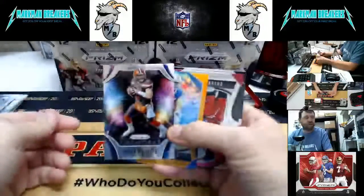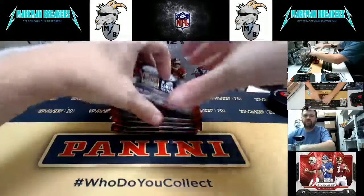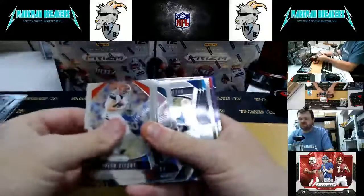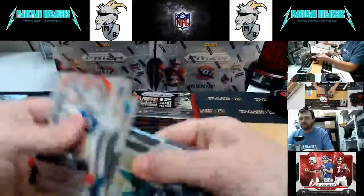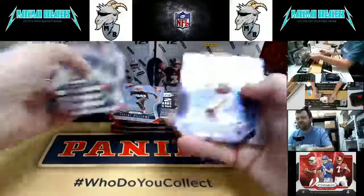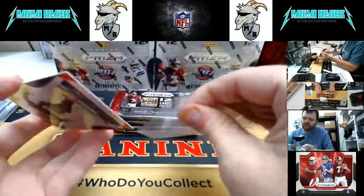Mayfield. You will get that one, though, because it is an insert. McCoy. Silver, Greedy Williams for the Browns. Rookie, very nice. Ooh, and a Dwayne Haskins to 49. Very nice hit for the Redskins. Greedy Williams, I'll do this.